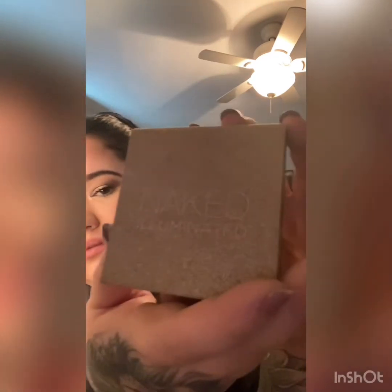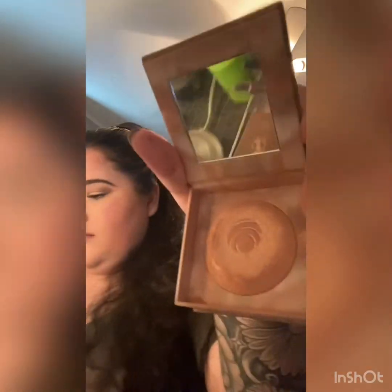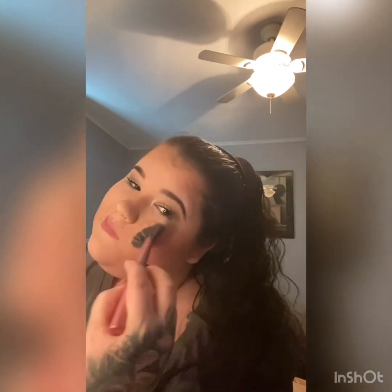Then I use the Naked Illuminated Urban Decay. It's kind of like a bronzer, but it has more sparkles in it. I like to just put that over, because like I said, the highlight is not good. I love their contour palette, but the highlight is just not it for me. I need to just get a new highlight, okay? I just have to wait though, because I have no money right now. But yeah, just work with what I got.